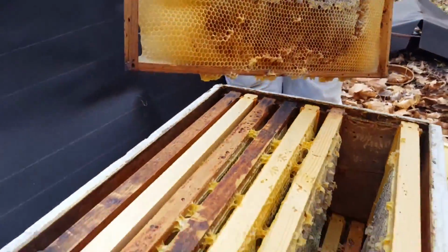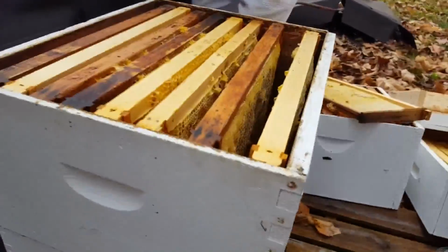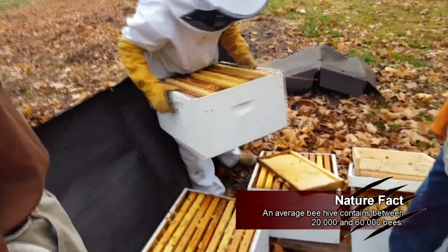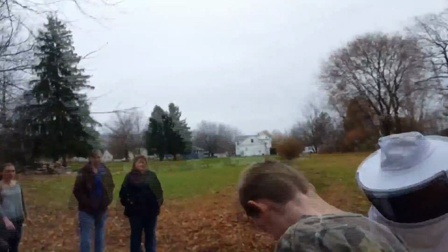I don't see no activity. There's a pile of honey in there. Let me get to the bottom of this thing. Take this one off. Just point at how this turned out. I'm not sure what happened. On this show, nothing is scripted, and sometimes things don't go as planned. Paul didn't seem to find the bees he was looking for, and the tension was rising.